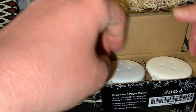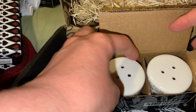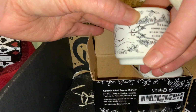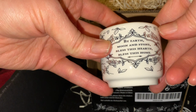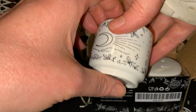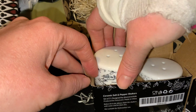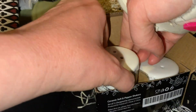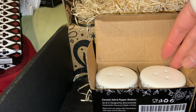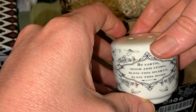So we got 2 salt and pepper shakers. It's kind of interesting that they've both been done with the 3 holes, because usually salt has more holes and pepper is 1 hole, I think it is. Maybe I'm getting confused, but that's just what I remember. And this one says, by earth, moon and stone, bless this hearth, bless this home. They've got slightly different artworks on each one. So this is a set of moons with the roses. I think it's usually pepper that's only got 1 hole. So these have 3 holes for both. So it's not typically the usual for salt and pepper shakers, but they're still awesome.